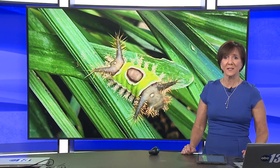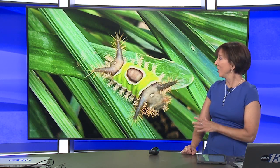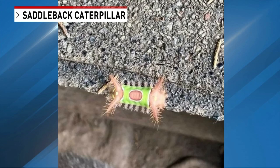You got to see this. Have you seen one of these things? Some folks have been seeing this funny looking insect around town, saying it really packs a punch. This is called a saddleback caterpillar. Experts say those little spines can hurt pretty bad.